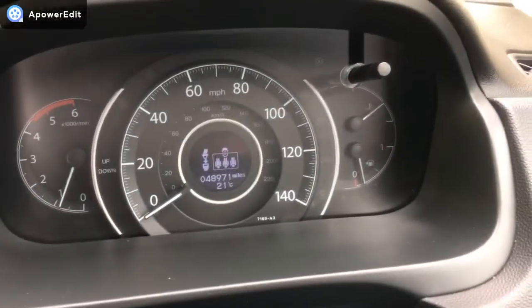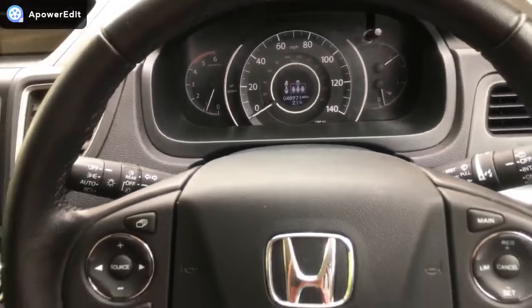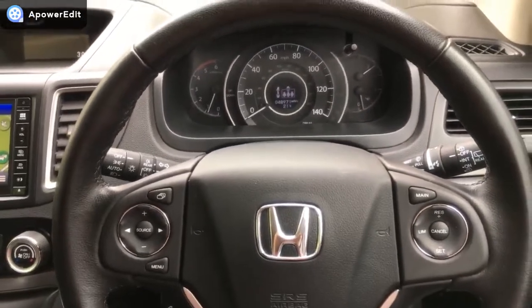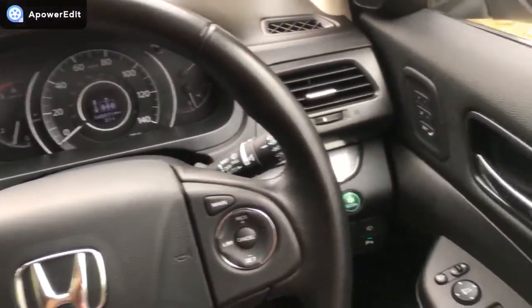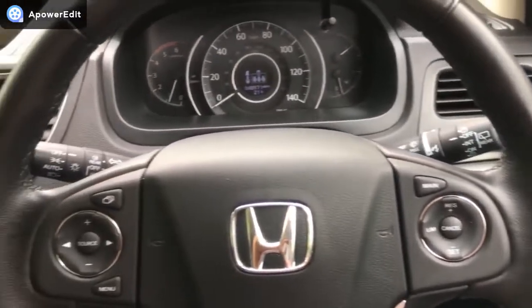Come across to the dashboard binnacle and pan in there for you. You've got 48,971 miles. There are no warning lights on the dashboard at all. Steering wheel just looks like new and feels like new in hand as well. But yeah, it is really very special in here.